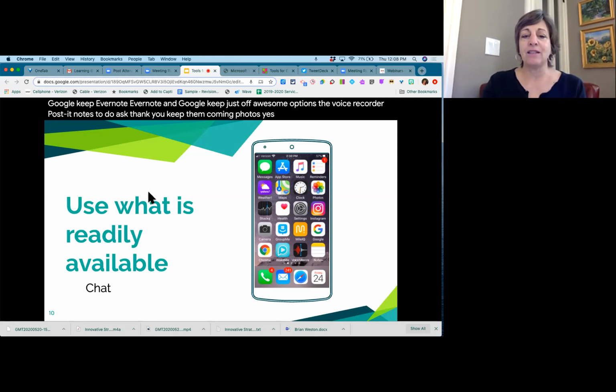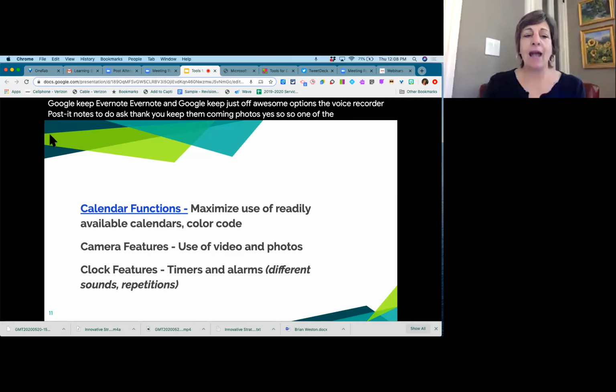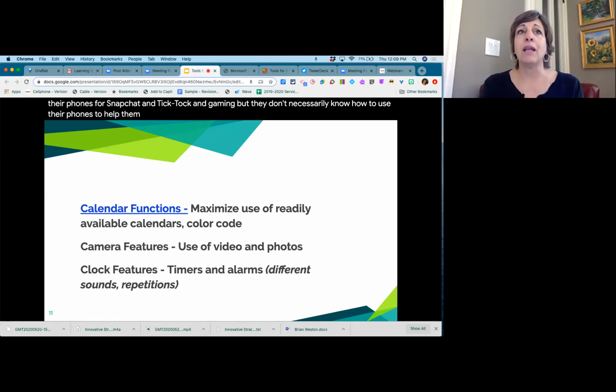Photos, yes. So one of the things that we absolutely want to make sure, especially if we're thinking about students, they all know how to use their phones for Snapchat and TikTok and gaming, but they don't necessarily know how to use their phones to help them in managing their day. And I think that's also true. One of the things I've been working recently with a college group, a higher ed group, and they are talking about the students that they're inheriting from high school really are clueless about how to use technology to help them as learners or to help them in the workplace. So we really want to make sure that we offer explicit instruction.